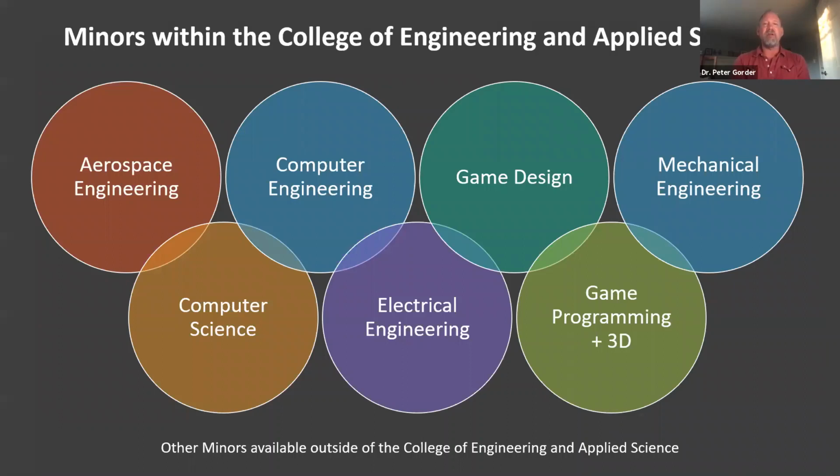There are the minors that are offered within the college. I mentioned that there are many minors offered all over campus, and a student at UCCS can pursue any minor that they want. The minors are all defined as self-contained things, and so if you complete all of the requirements of the minor, you earn the minor.